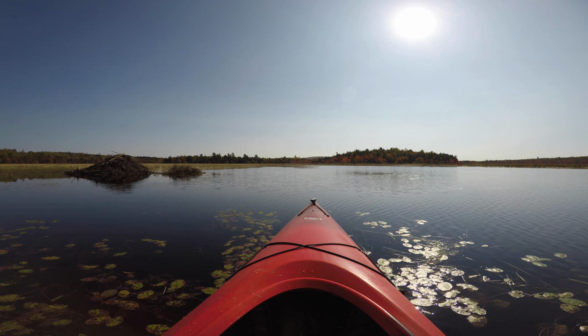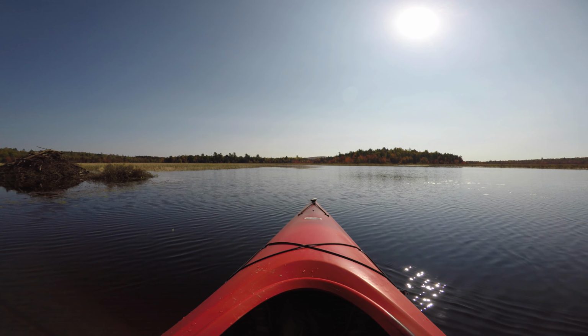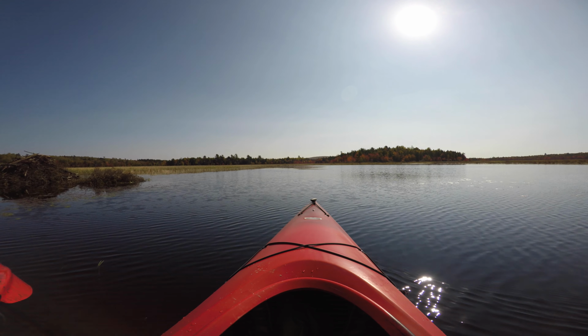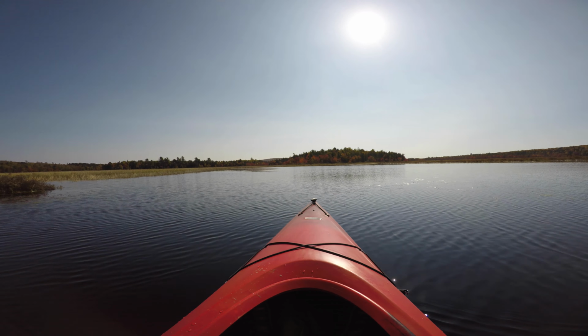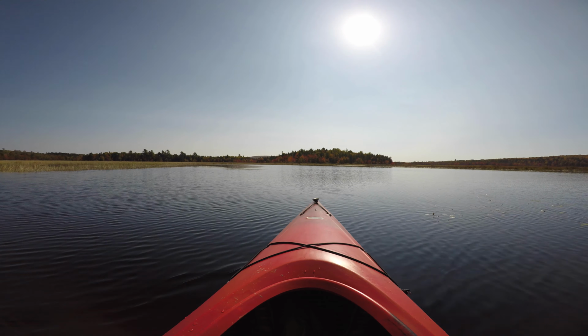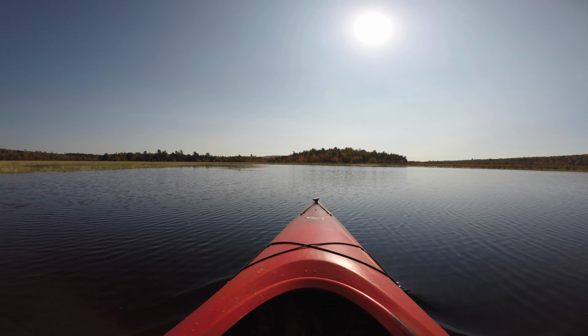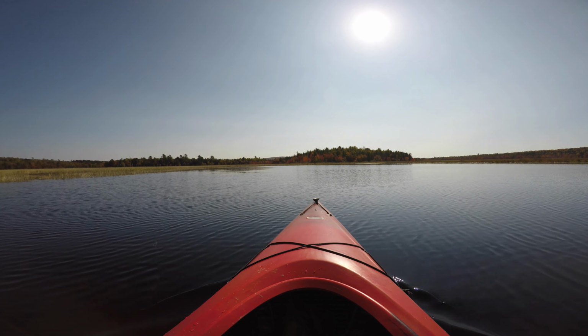Quite a flock of ducks flew. Blue heron flew. It's massive beaver huts, which I'm guessing means there's beaver around somewhere. And the best thing about this time of year in October is there's no bugs. I got bitten by one bug, but other than that, there's no bugs.